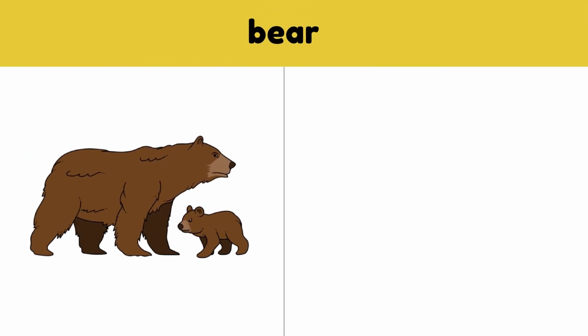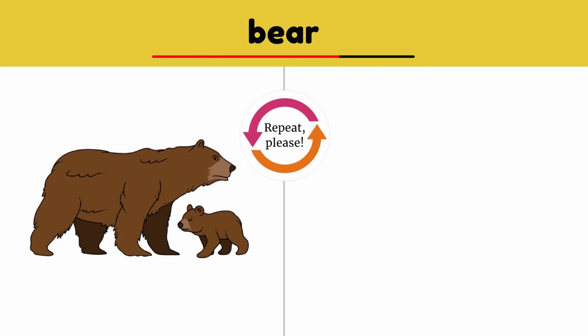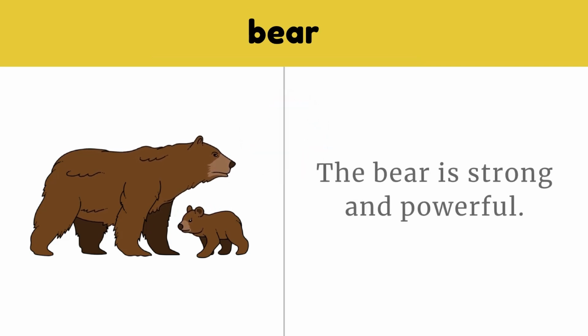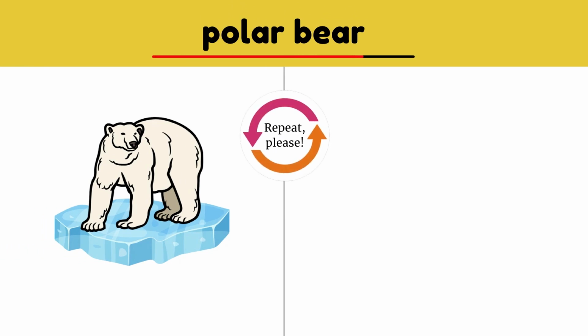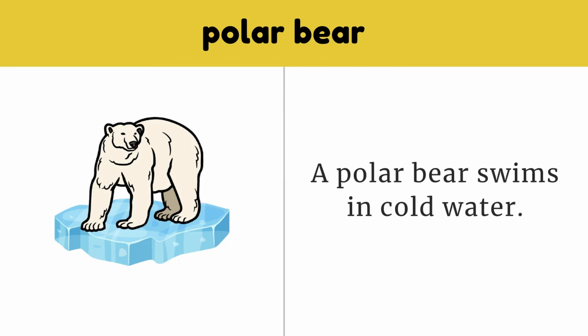Bear. The bear is strong and powerful. Polar bear. A polar bear swims in cold water.